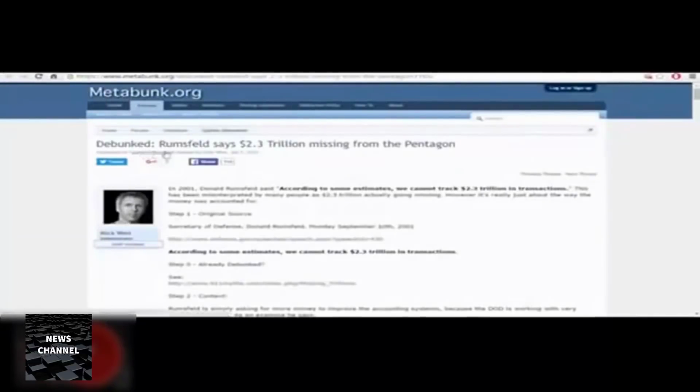So here we are, debunked. Rumsfeld says 2.3 trillion missing from the Pentagon. In 2001, Donald Rumsfeld said, according to some estimates, we cannot track 2.3 trillion in transactions. This has been misinterpreted by many people as 2.3 trillion actually going missing. However, it's really just about the way the money was accounted for. So here's the original source. Go look at it for yourself, right?